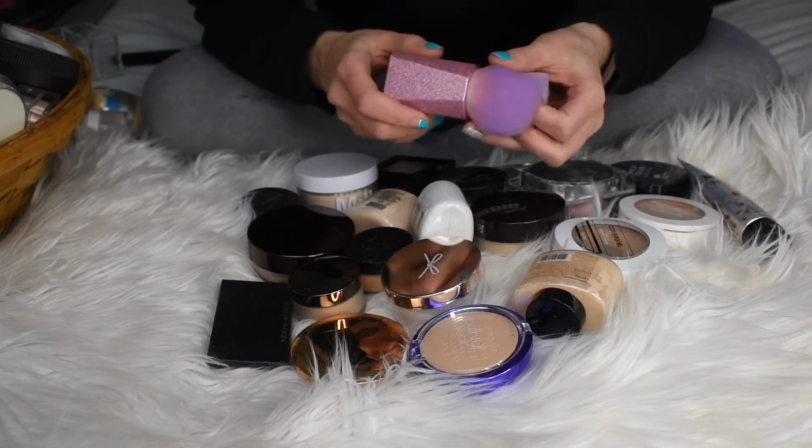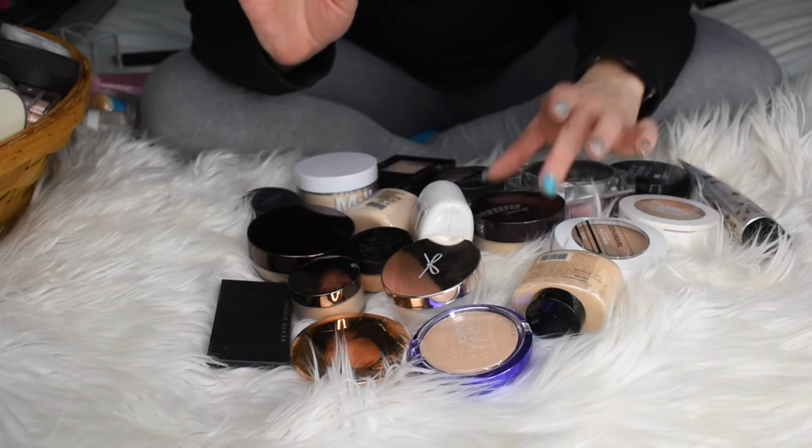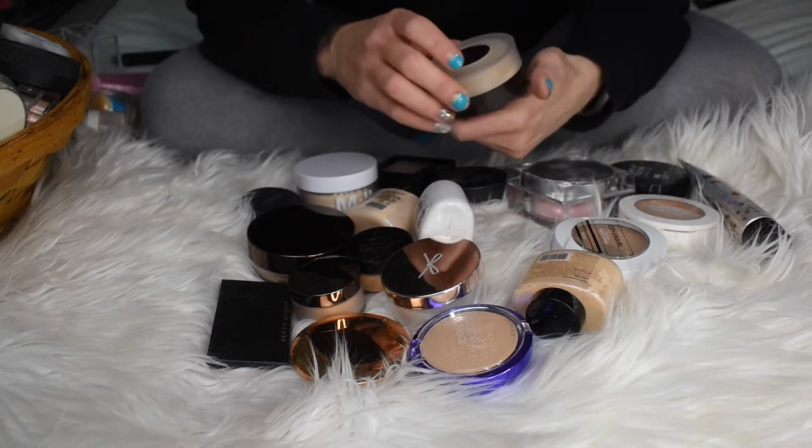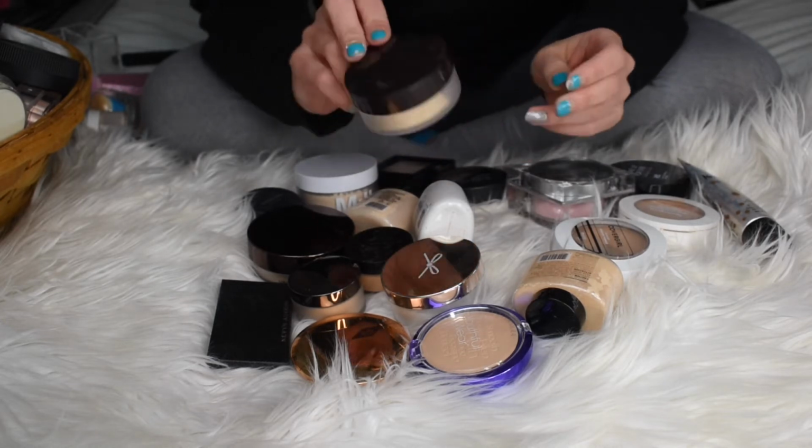So I'm gonna put this with my body care products and take this out of my powder drawer. Next, we have the Laura Mercier Soft Porcelain Mineral Powder. So I'm going to hang on to this.